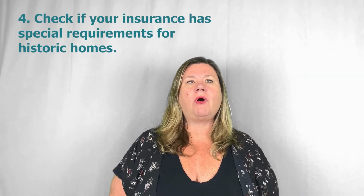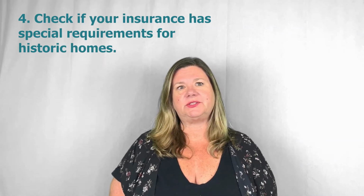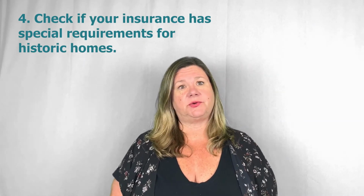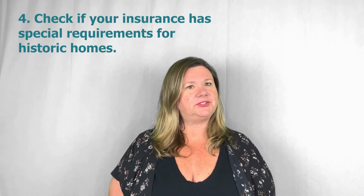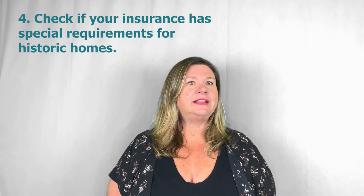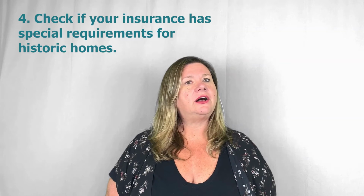The fourth thing to keep in mind is that you'll want to verify with your insurance company that there aren't any special requirements that they have related to this being a historic home. So for example, some insurance companies may have issues if there's still knob and tube wiring, or if you have a foundation that hasn't been retrofitted. So once you've got the results of your inspection, also check with your insurance agent. And you may have to even check with an additional insurance agent as well.